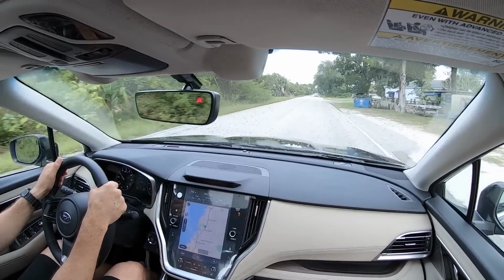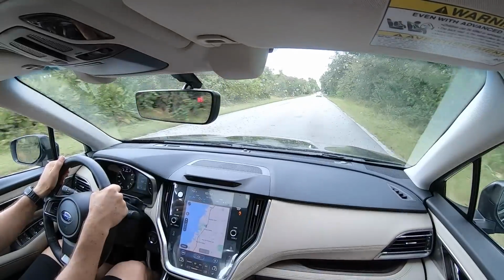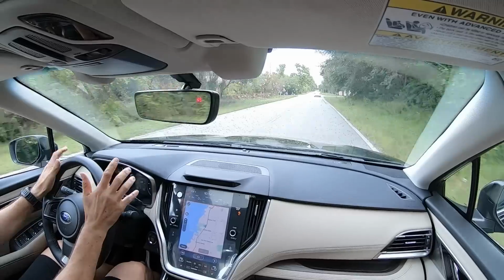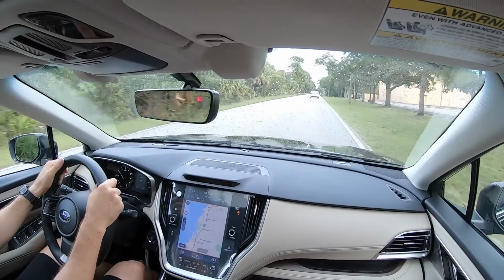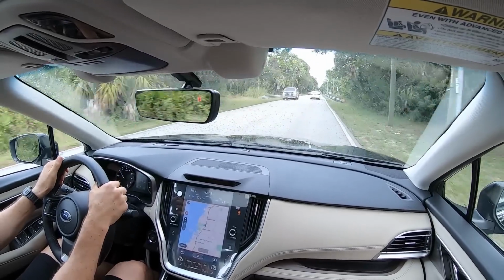One thing that I am detecting is a little bit of wind noise, which is surprising. A little too much for my taste, but that could be something that maybe just this particular model has, some weather stripping that wasn't put in place 100%. But other than that, it feels really, really good to be in this 2020 Legacy.